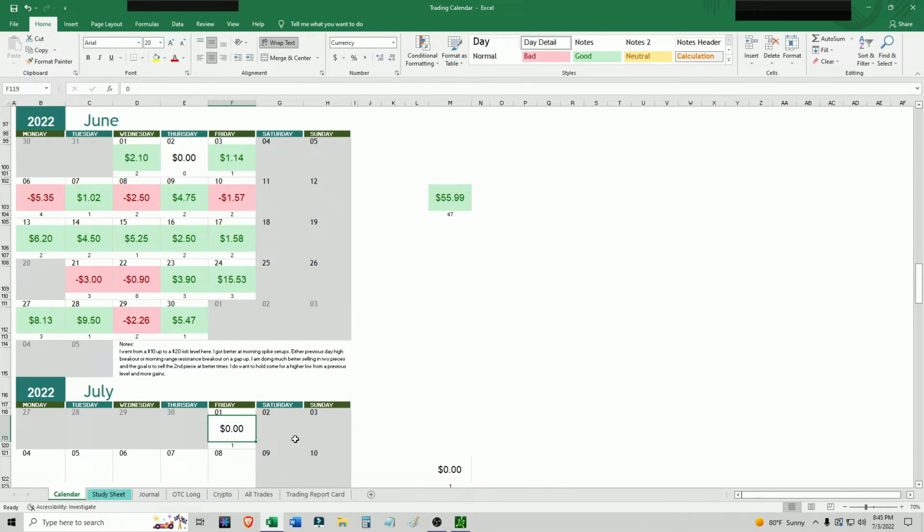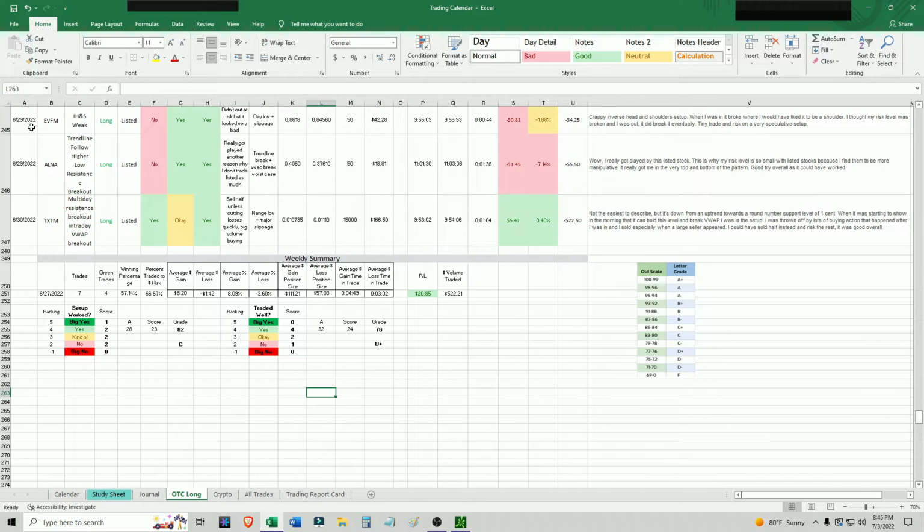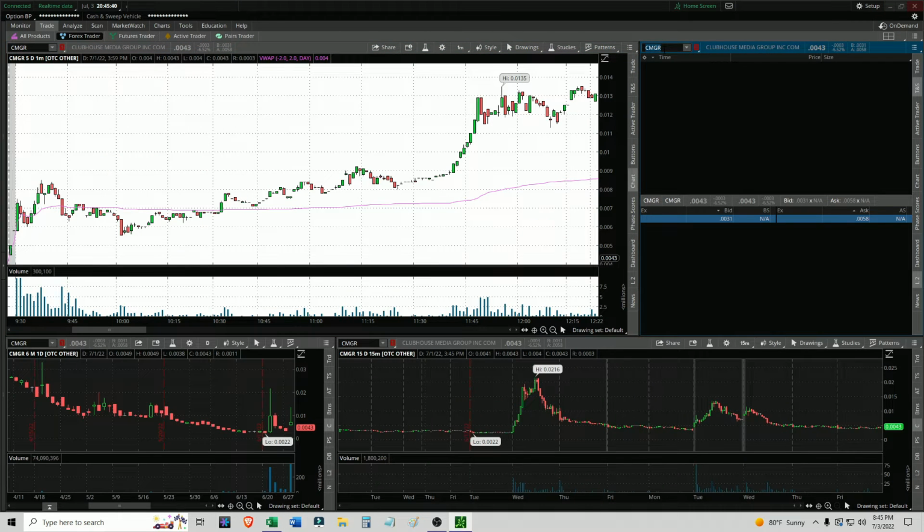Yeah, I didn't trade anything because it just didn't seem like there was anything going on with the OTC market. And I didn't want to make the same mistake I did right here, which is trading listed stock setups that I have less experience with. I feel much better trading OTCs. Let's look at EVFM. This is a weak inverse head and shoulders setup for the 29th. Let's look at EVFM on the 29th.